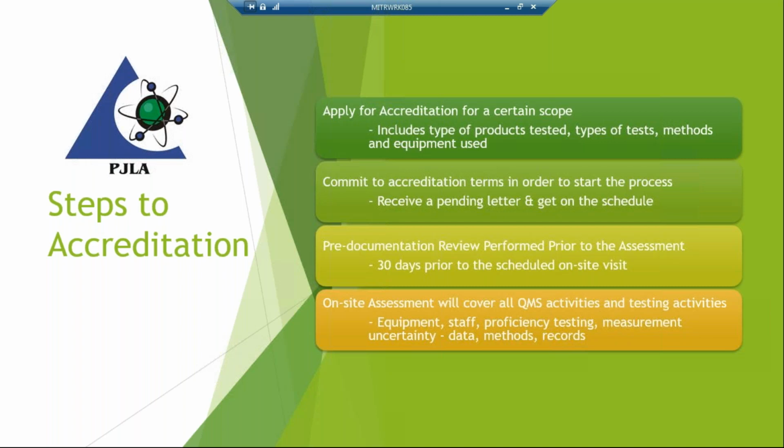Once you're scheduled, we will ask you for a list of documentation that we provide to the assessor to review. This helps the assessor become familiar with your laboratory, and also is somewhat of a pre-documentation audit to ensure that you're ready to go. We don't want to go into an initial accreditation assessment if you're not ready. There could be some back and forth between you and the assessor, and some planning. But overall, our goal is to ensure everyone can achieve accreditation, but we just want to make sure we do this documentation review so we don't come out to the assessment too early.